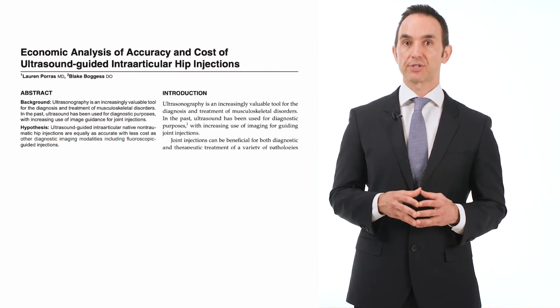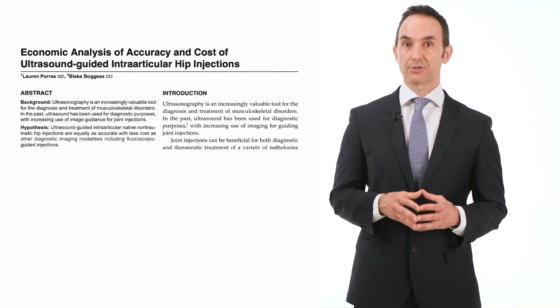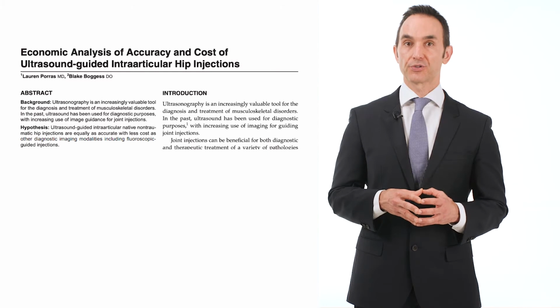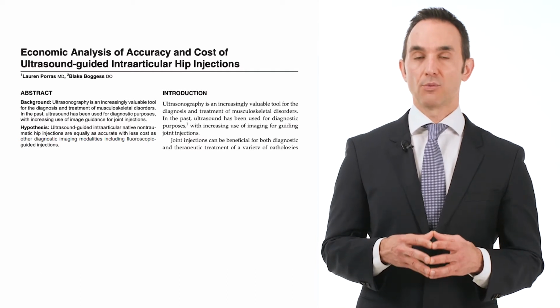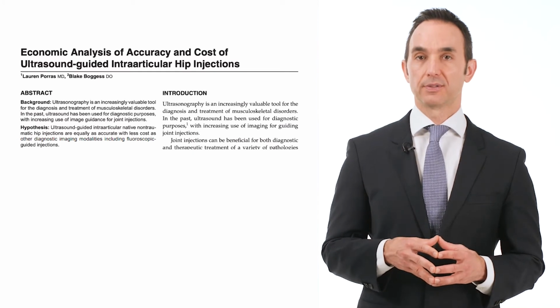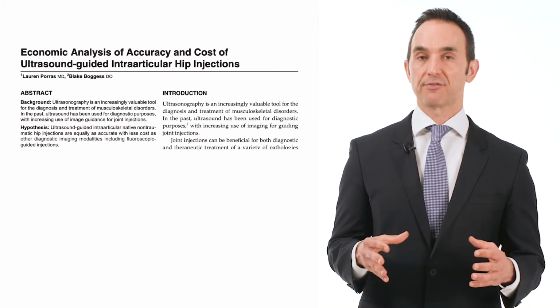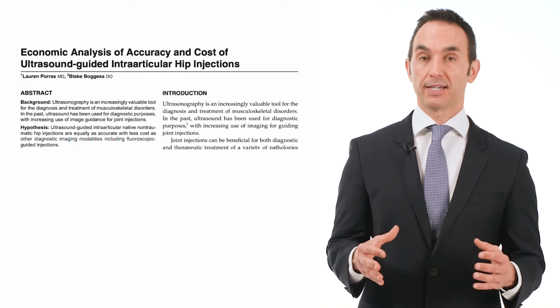In a systematic review assessing the cost-effectiveness of hip joint injections, average Medicare reimbursement in the United States for ultrasound-guided injections was $76 compared to $105 for fluoroscopically guided injections. The reason for the cost differential is that fluoroscopically guided injections require a dedicated room and extra staff compared to ultrasound-guided. Given the accuracy of ultrasound-guided hip joint injections approached 97%, ultrasound guidance offers an accurate procedure at less cost.